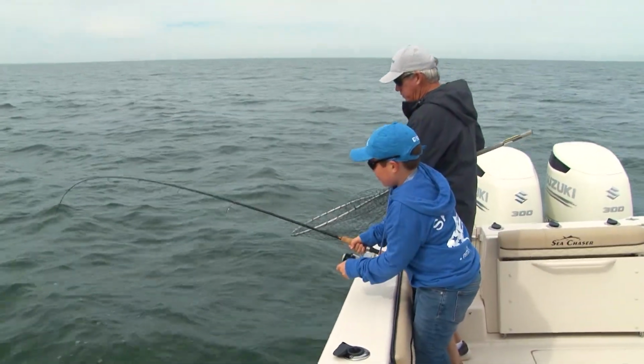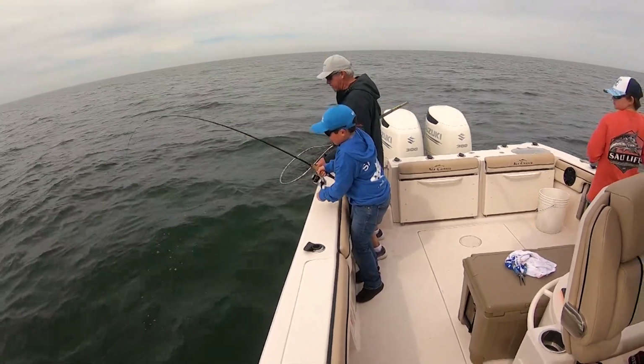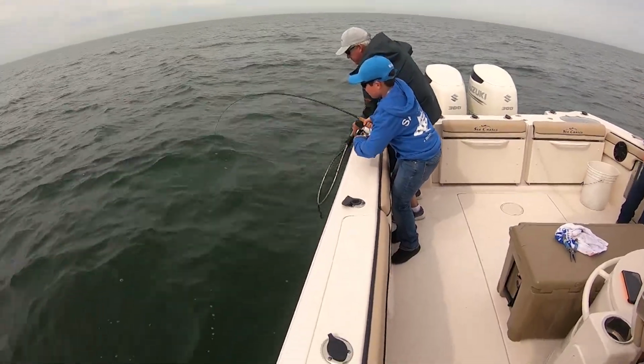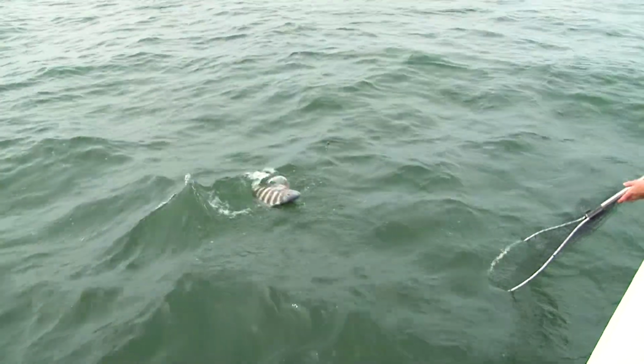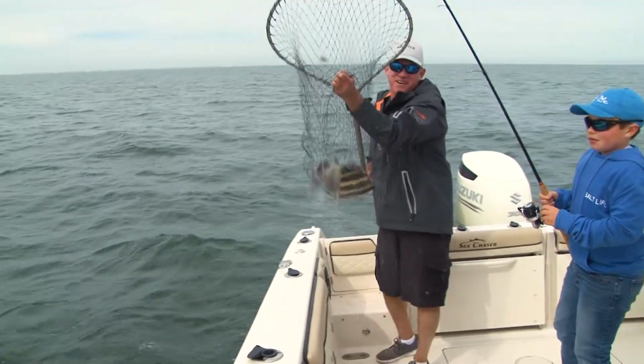I think this might be what we want. This is one got away a little earlier. Don't hold the rod so high, just nice and short pumps. That's what we want. A little bit high. You get him up, I'll get him. One more turn, walk backwards. That's what we want, buddy. Nice sheephead right there. There you go.